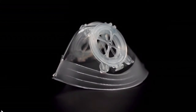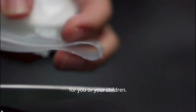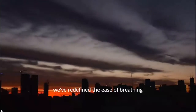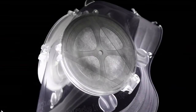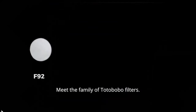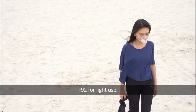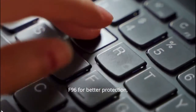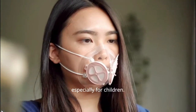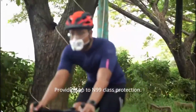Sizing is critical too. You can cut the mask according to the face size for you or your children. Apart from the mask, we've redefined the ease of breathing by our powerful electrostatic filters. Meet the family of Toto Bobo filters. F92 for light use. F94, normal everyday use. F96 for better protection, especially for children. Pro 99, when things start to get serious, providing up to N99 class protection.